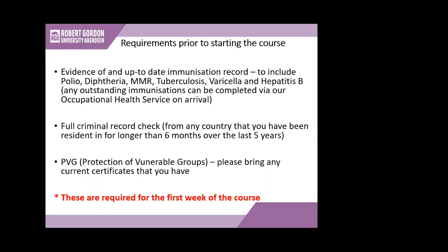You also need a full criminal record check from any country that you've been resident in for longer than 6 months over the last 5 years, and also a PVG, which is the Protection of Vulnerable Groups. So if you have any certificates, please bring them with you, and these will be required for the first week of the course.